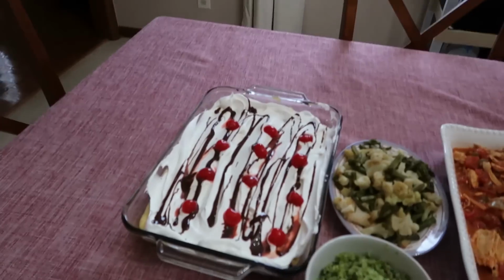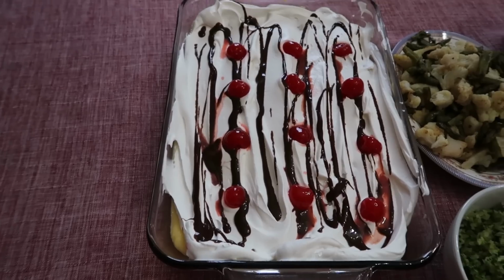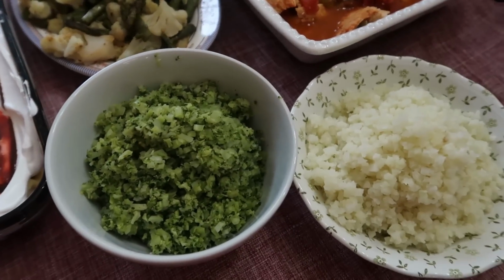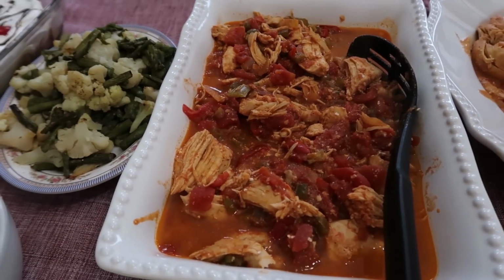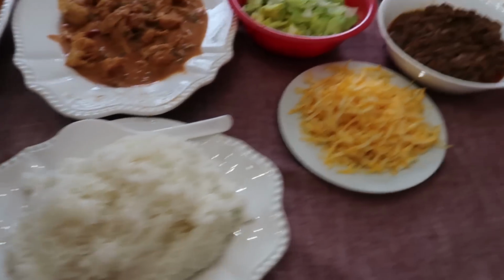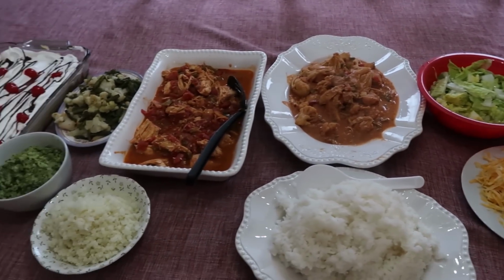Here. Okay, so tonight's dinner, we'll cut that little piece over there off. Here's a banana split cake. Hey, he tried to cool it for the first time. Then we have some asparagus and cauliflower. Broccoli rice and cauliflower rice. This is the butter chicken. Here is the curry chicken. Then some rice. And then over here is a little taco area for those that don't like the Indian food. And that's what all we're having for dinner tonight.